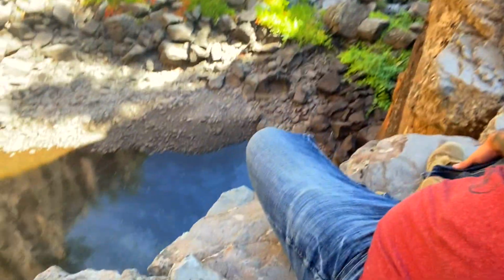Alright, so I'm going to sit here for a little bit, enjoy my little cliffside perch that I've got here. Yeah, it's a beautiful, beautiful place here. Sycamore Falls. It's near Williams, Arizona. If any of you guys get a chance to come out here, definitely.